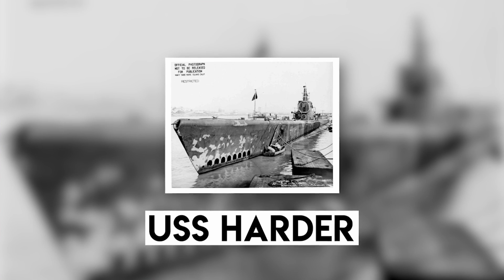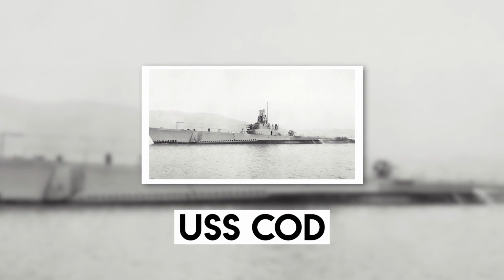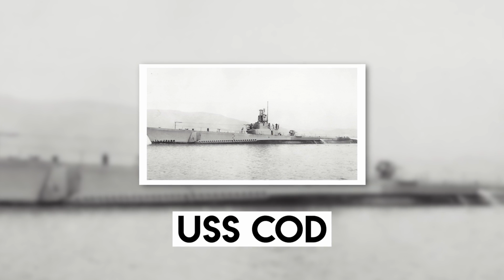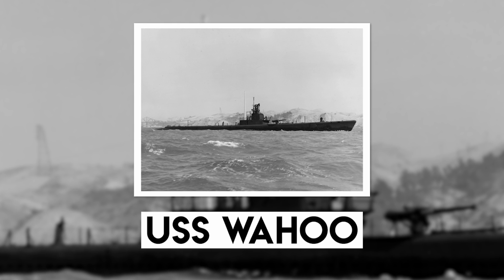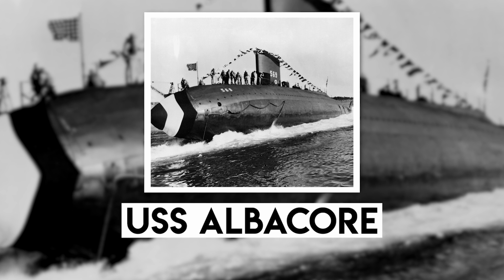USS Harder, which sank 4 enemy destroyers in a single attack run on a Japanese convoy. USS Cod, which rescued the crew of a Dutch submarine stranded on a reef, the only sub-to-sub rescue in history. USS Wahoo, which battled an entire Japanese convoy near New Guinea and sank every single ship. And the USS Albacore, which sank the brand new Japanese aircraft carrier Taiho, the flagship of the Imperial Japanese Navy 3rd Fleet.